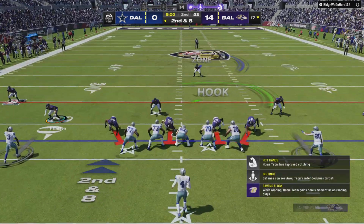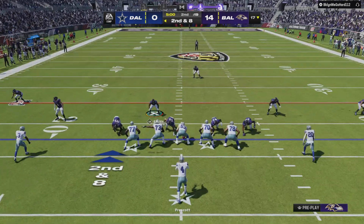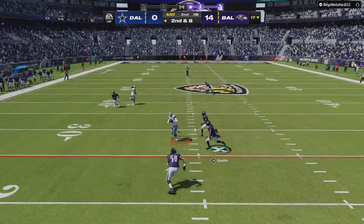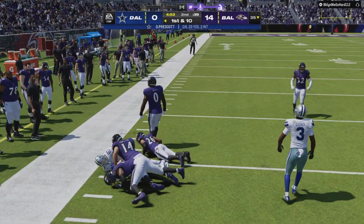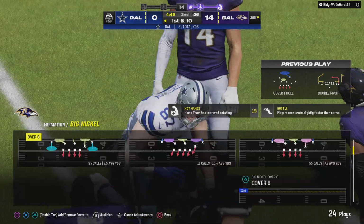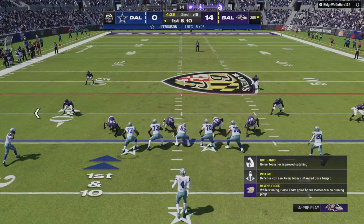Second down and 8. From the shotgun, it's Prescott. He finds his man, complete. It's Ferguson. And he's brought down, getting this one up to about the 35. 18 yards on his first catch of the game. It's a first down.